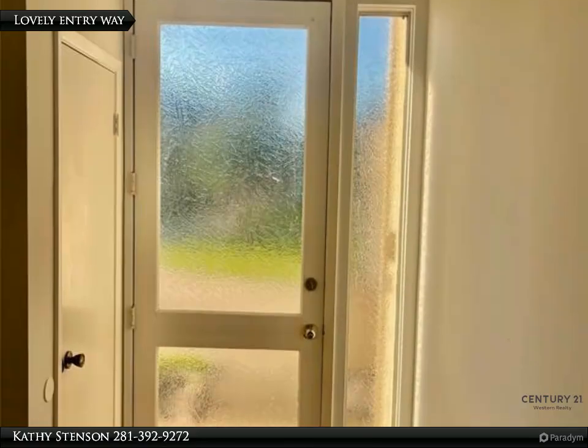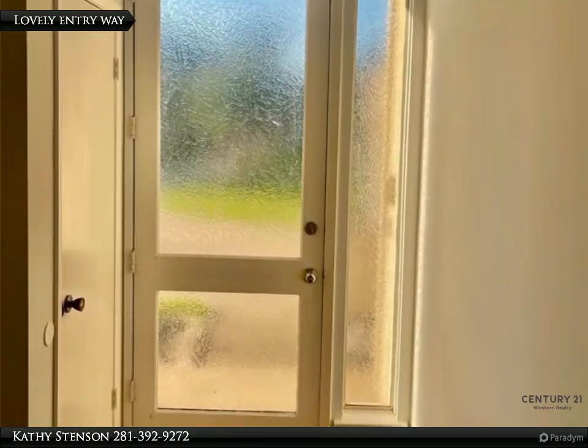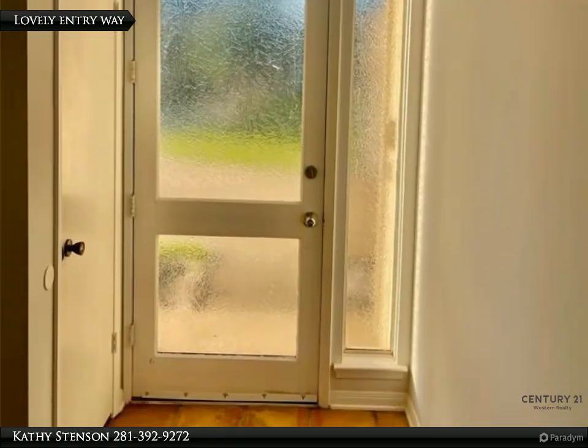The backyard is an entertainer's dream, with a large covered patio and plenty of space for outdoor activities. The yard is beautifully landscaped and offers plenty of privacy.